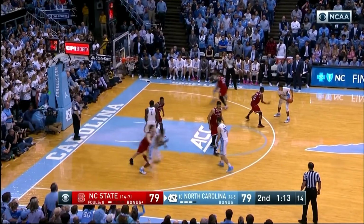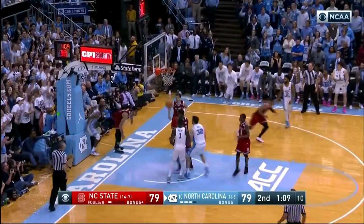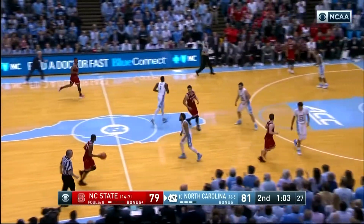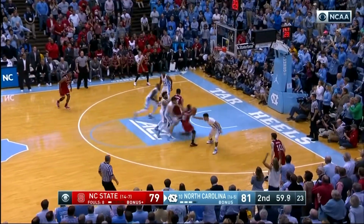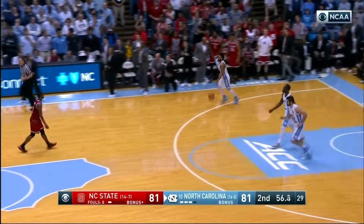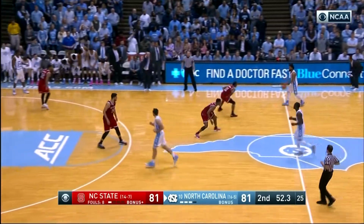But 14 left and counting. Johnson. Here comes Williams around the screen. Going glass again. Williams with his first 2 buckets in the last minute. Johnson answers. And now it's a heavyweight fight. Let them fight.